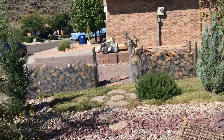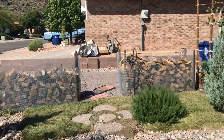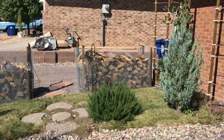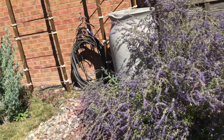And then you can see my firewood storage. We've got the firewood in. I'm really happy with that. In fact, I think it looks so good I don't want to use the firewood, which I'm sure I will. We'll just have to get more firewood, that's all. Take a look at our bees.